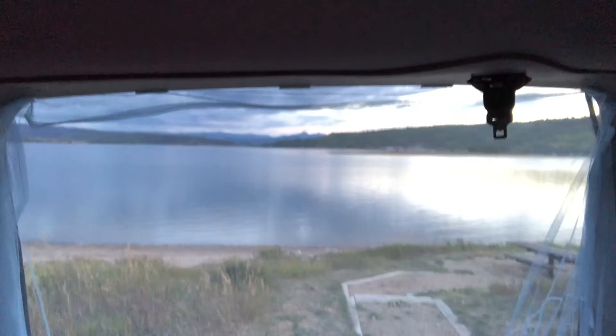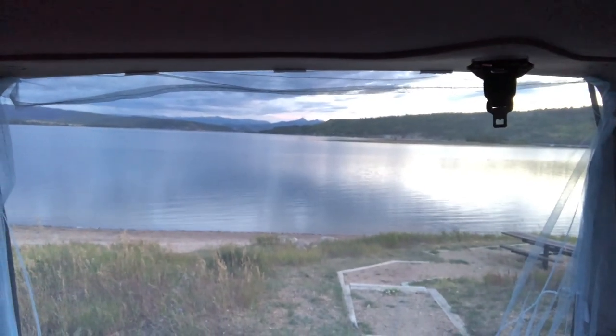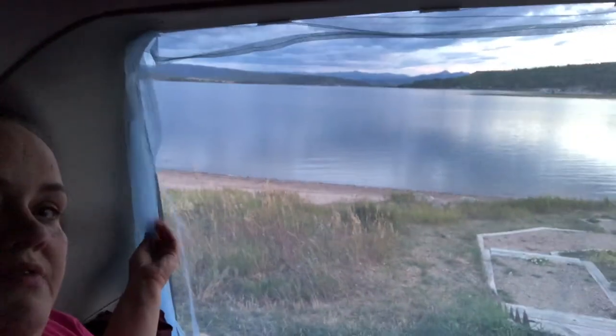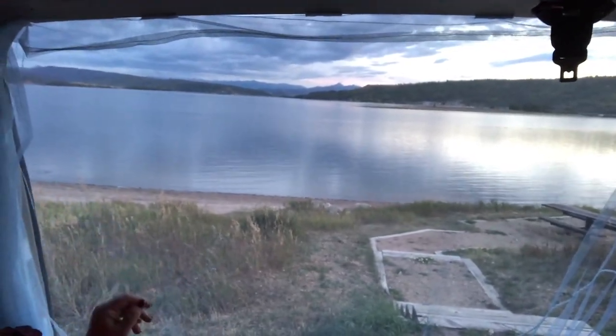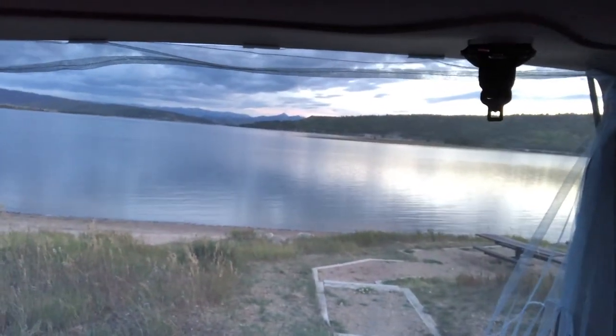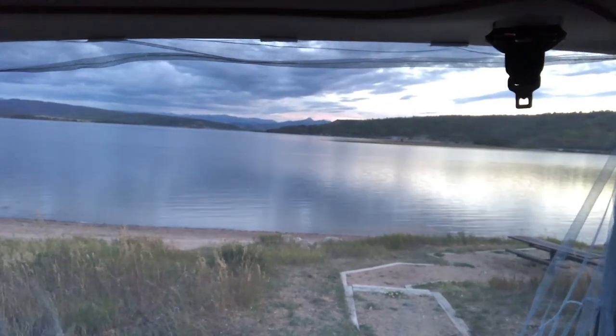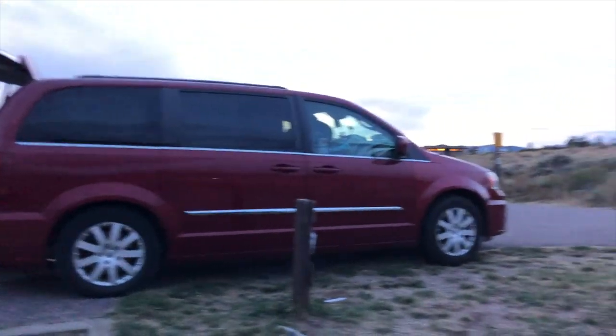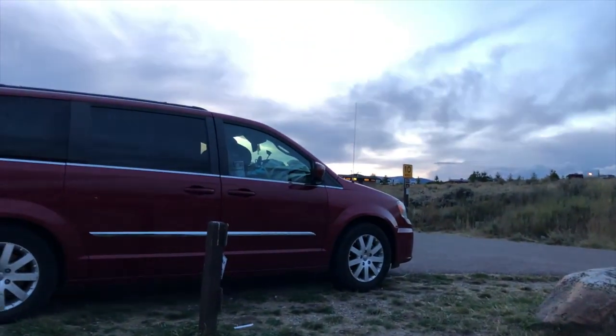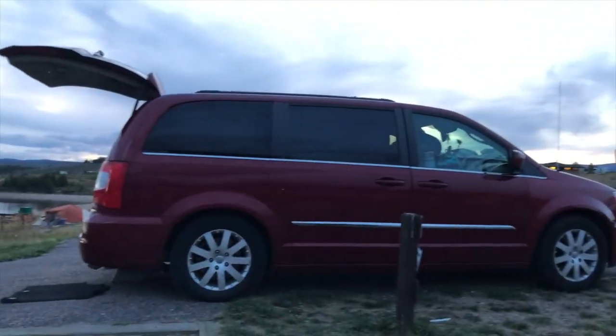Yeah, but this is our view and it is beautiful. I've got a little bit of netting here just because there are some mosquitoes and some gnats out. So I went ahead and put this up. And I'll show you around the campsite if I can muster the strength to get up. So this is our setup. Harrison's crying because I got out of the van. And we're all set up.